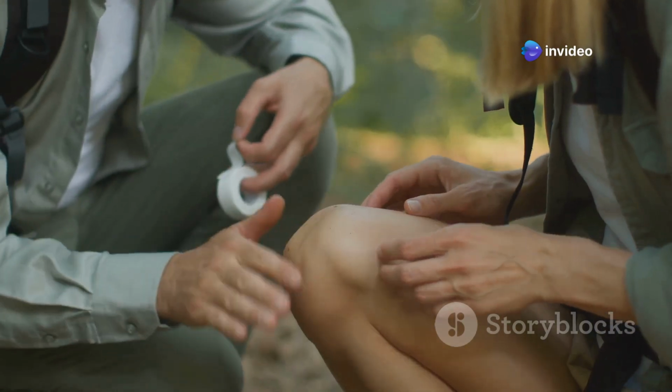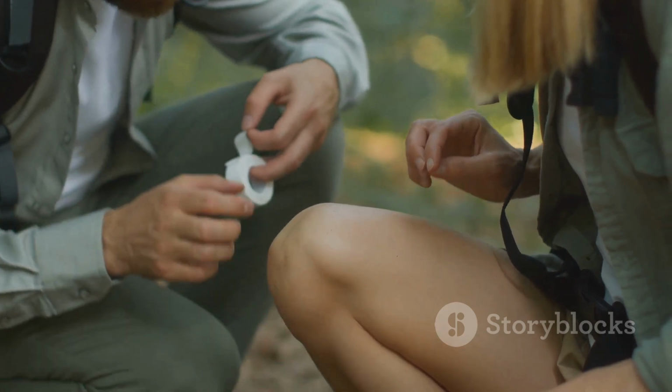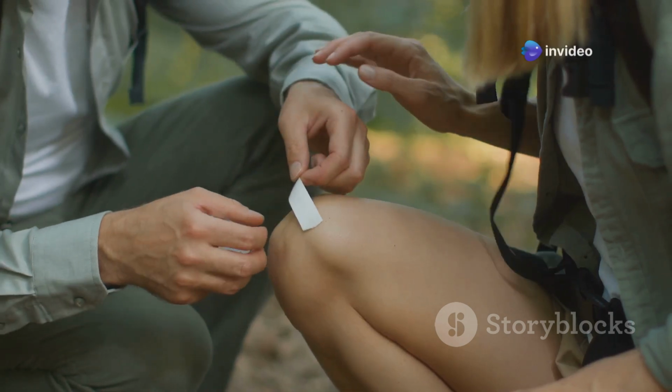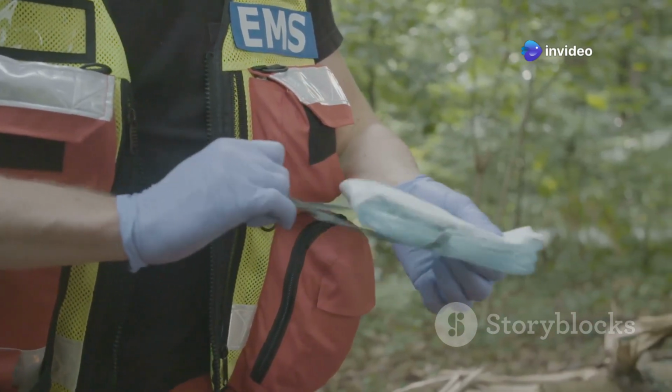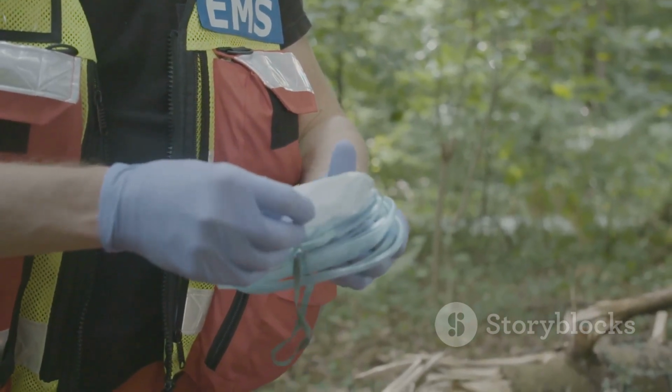But here's the thing. It's not enough to just carry a first aid kit. You need to know how to use it. Understanding how to treat cuts, scrapes, sprains, and other common injuries is crucial. Familiarize yourself with the contents and learn basic first aid techniques. Take a first aid course if possible, and keep a manual in your kit for quick reference.